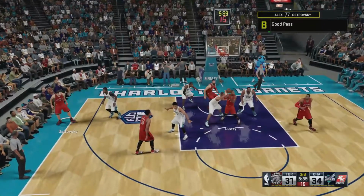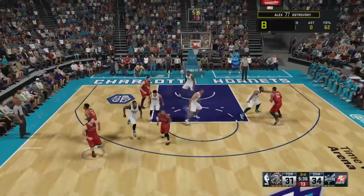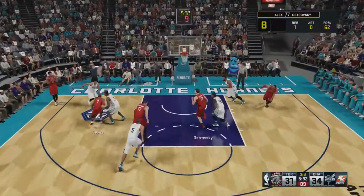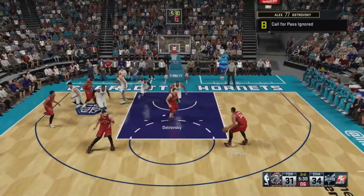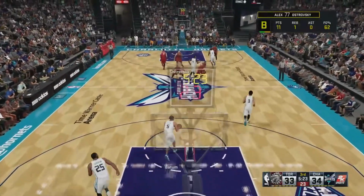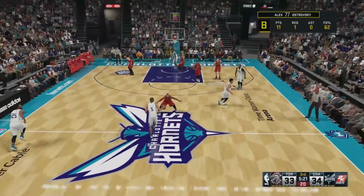On defense, the Hornets. 3-point lead. And Patterson kicks to Lowry. Valanciunas sets a screen for Lowry. Back to Patterson. Plenty of space. That's in, coming off an assist from Lowry. Patterson's got his team on the board first here in the second half for the Raptors.